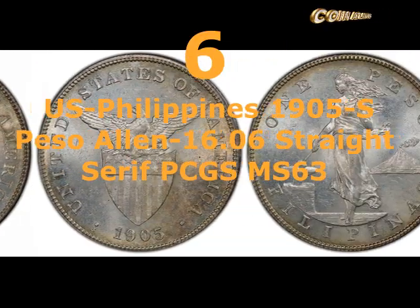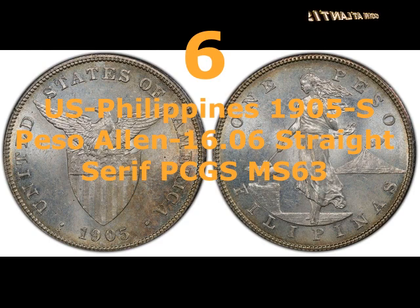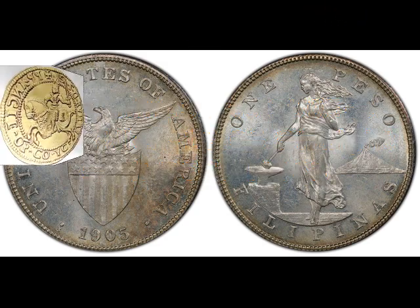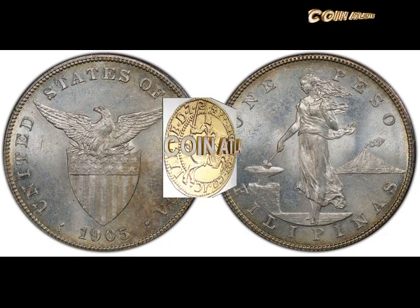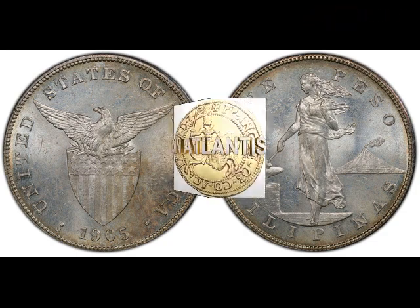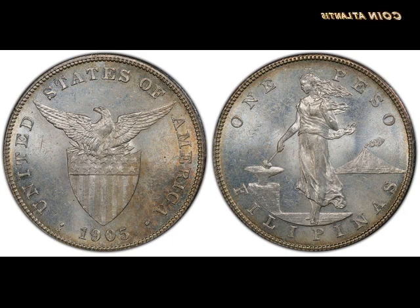6. U.S. Philippines 1905 S Peso Allen 1606 Straight Serif PCGS MS-63. It's an interesting exercise to compare the sale price achieved by this coin with that of the MS-64 curved serif peso. This is another 1905 peso, but it's the rarer type, with the straight serif on the figure 1 in the date. But it's not in quite such good condition, graded a point lower by the PCGS at mint state 63.